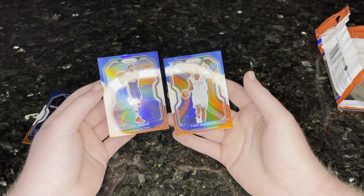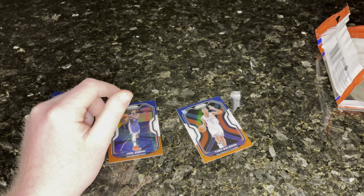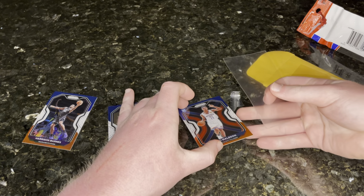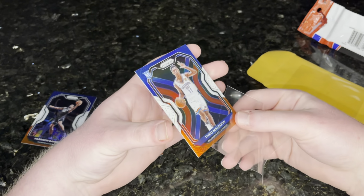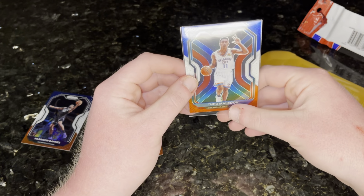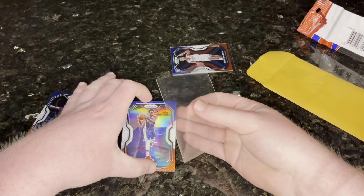I don't know if either of these are worth anything. I hope they're expensive cards because I ripped a $40 pack of cards. Although, I ripped Mosaic a while back, so. More than likely, they aren't worth anything. But if they were, I would feel bad if I didn't sleeve them up. Logan taught me a trick to get them to go down in the sleeve, but I don't remember how to do it. So I'm just not going to shove it down into the sleeve, I don't think.